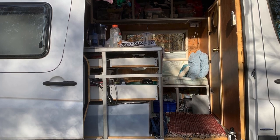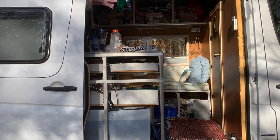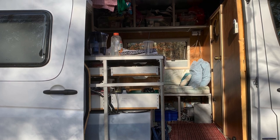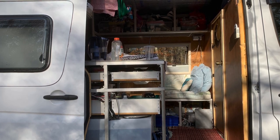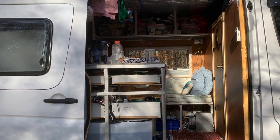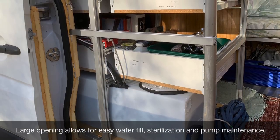Everything's constructed of 80/20 extruded aluminum, and as you can see here, the back of the drawers and the plumbing. There's only really one plumbing pipe, and that's that black pipe in the center of the galley module there. It also has a very large opening, an 8-inch opening that I can put water in, or sterilizers, whatever I want to do to sterilize the tank.